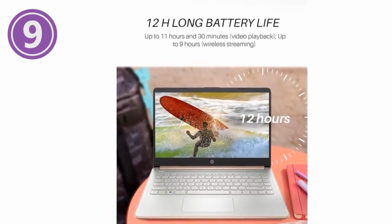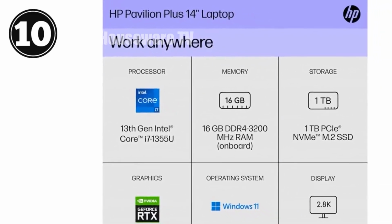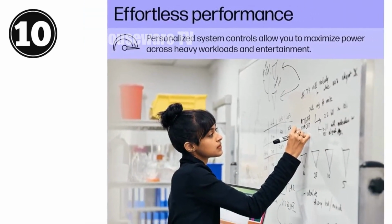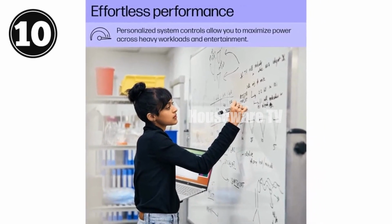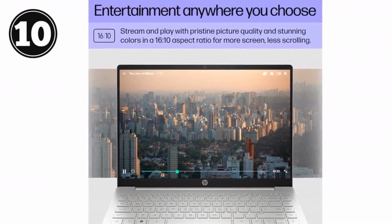We're diving into a comprehensive review of the HP Pavilion Plus 14-inch laptop. This powerhouse device is not just a laptop. It's a mobile workstation that promises to redefine your work and entertainment experience, whether you're at a desk or on the go. First off, let's talk about performance.